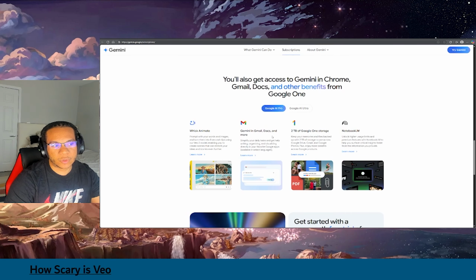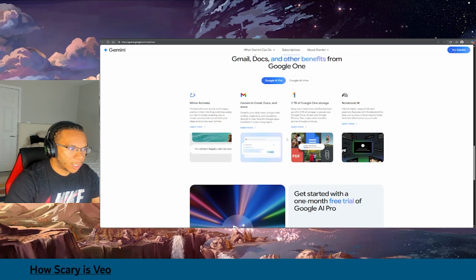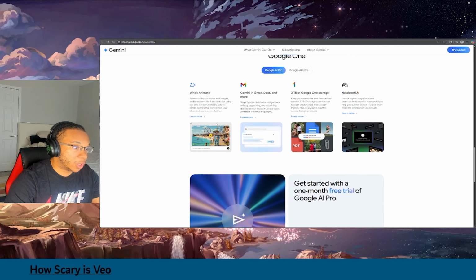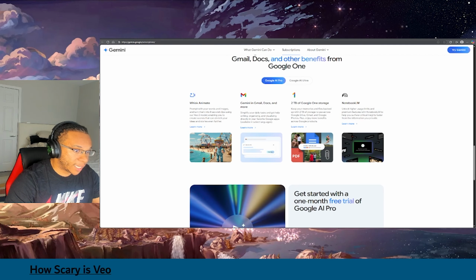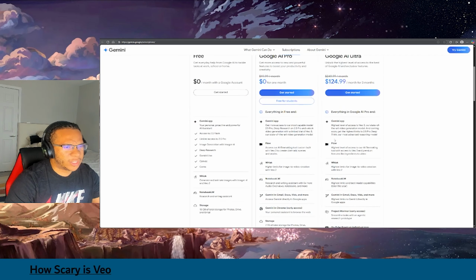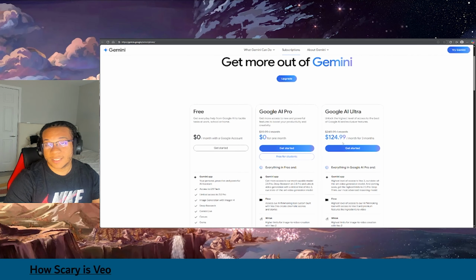Of course, you can use it on Gmail. You get 2 terabytes of cloud storage. I don't even know what this Whisk is. Okay, you can make little animated clips like that. A lot of cool stuff. I do think $250 a month after that 3-month trial is a very hefty price.